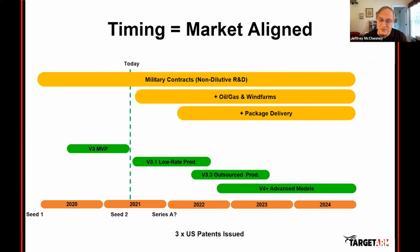Our timing is perfectly aligned with the marketplace. What we've decided to do, and we're executing on it, is going after military contracts because the airspace restrictions are not applicable. Then as the airspace starts opening up here in the United States, as well as other nations across the globe, heading into the oil and gas, which has a very demanding need for inspection capability, and then eventually into the package delivery market, we're hoping by the end of this year and early next year.